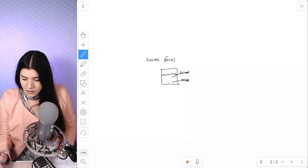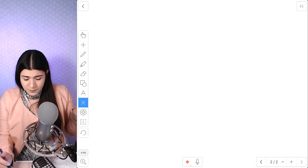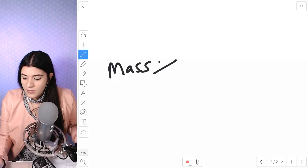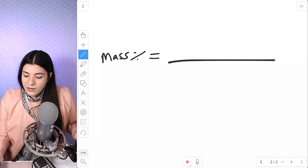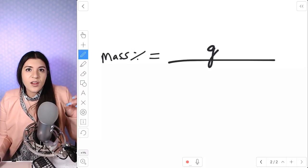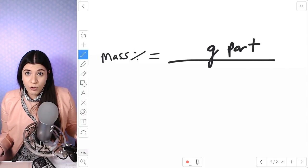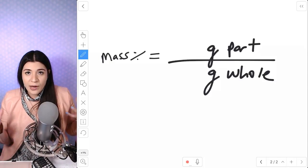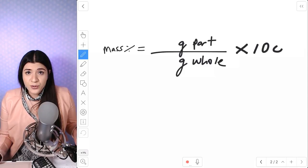Sure. All right, so with mass percent, there's a specific formula for this. Let me go ahead and give you the overall formula. With mass percent, what I want you to look at is the grams or the mass of whatever we're looking for, so it's an individual element typically. Let's say grams of the part that you're looking for, and then you divide that by the whole, or the entire compound's mass. And then from there, you'll multiply this by 100 since it is a percentage.